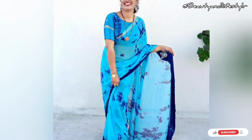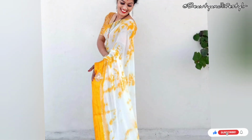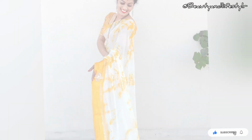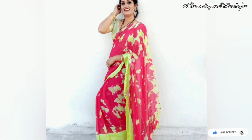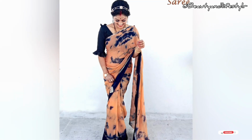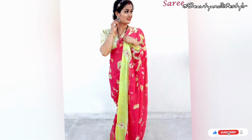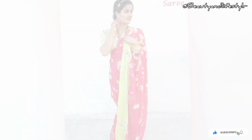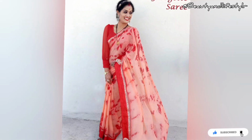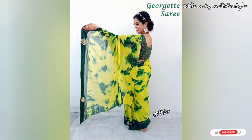Now let's move on to the styling ideas. Whether you prefer a traditional or contemporary look, this sari has got you covered. Pair it with a golden blouse and statement jewelry for a classic look, or for a modern twist, add a belt, and complete your outfit with some trendy accessories. The versatility of this saree is truly remarkable. It's a wardrobe essential that offers countless possibilities to elevate your style.